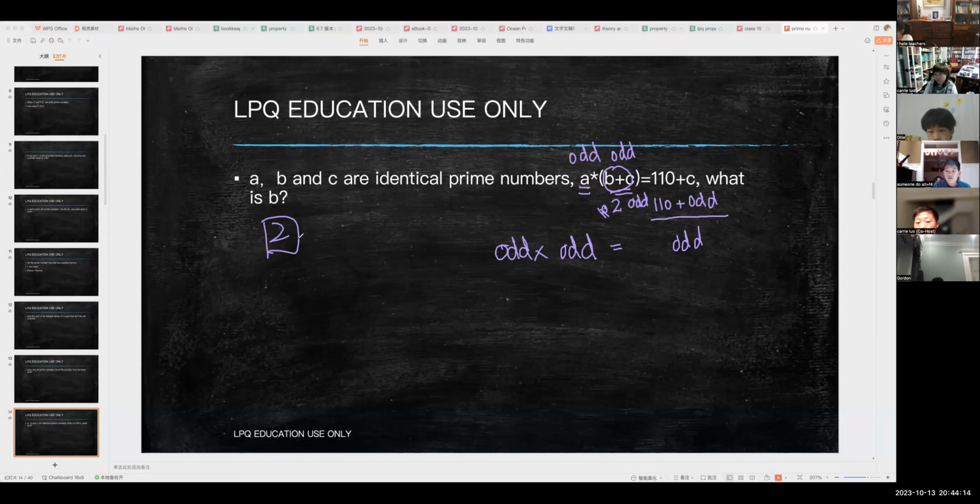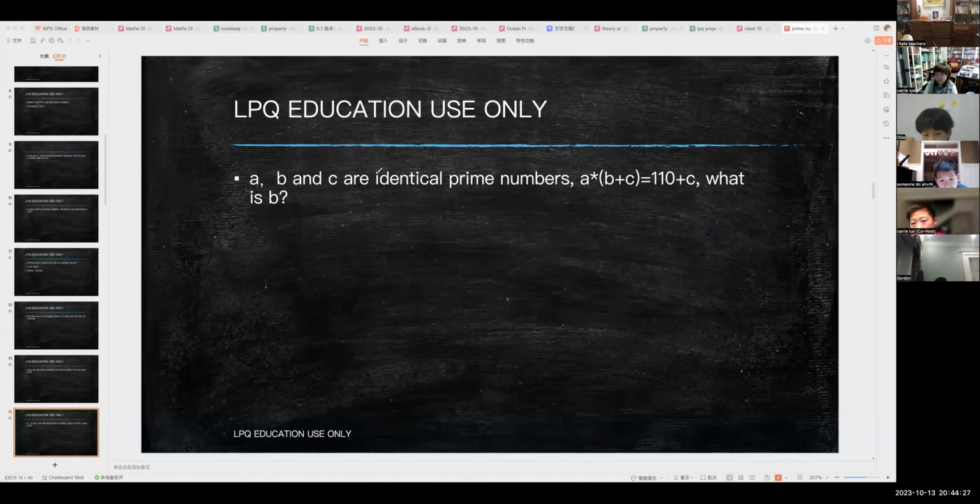Get it, everybody? So we don't have to talk about the rest of the numbers. Understood? The question only asks you, what is B? So you don't have to do anything else. So it's a not identical prime number. Get it, everybody? Margaret, understand? So let's do it, okay? This is what? This is logic.